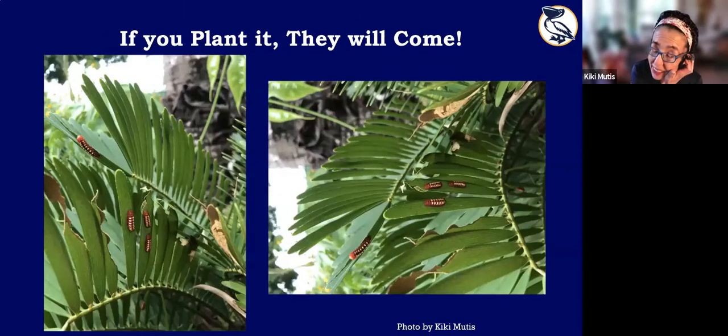If you plant it, they will come. This is one of the great telltale stories of the Atala butterfly. The Atala butterfly I mentioned earlier only lays her eggs on coontie, on cycads. And the cycad was becoming extinct because of habitat development and because of over-harvesting to make arrowroot flour. Well, in the late 80s, early 90s, a small population of Atalas was found in Crandon Park. And people started planting more and more coontie, butterfly gardens in schools, butterfly gardens in people's yards, and more of these coontie were planted. They were planted under the Metrorail, creating a wildlife corridor.